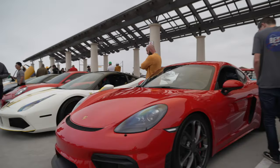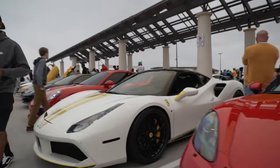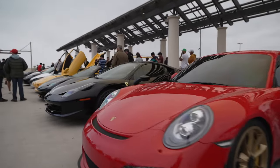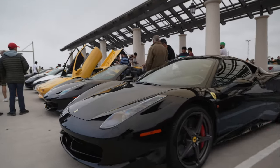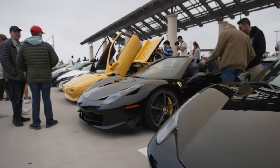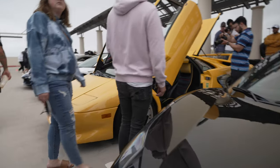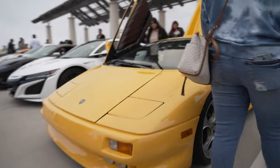992 GT4, 488, GT3, an Italia Spider, and oh look, a Diablo. Wow. I haven't seen one of these in forever.